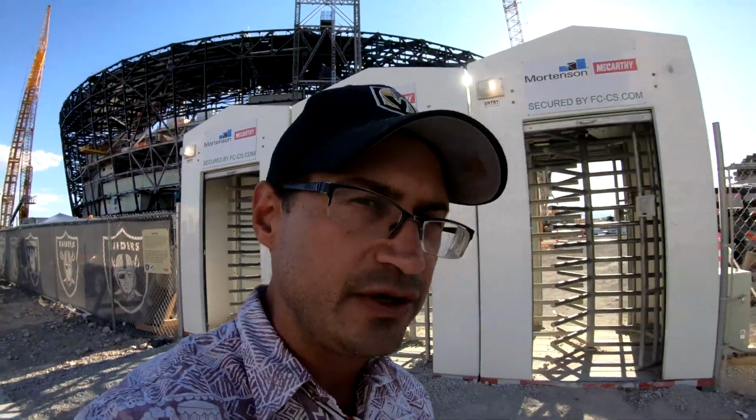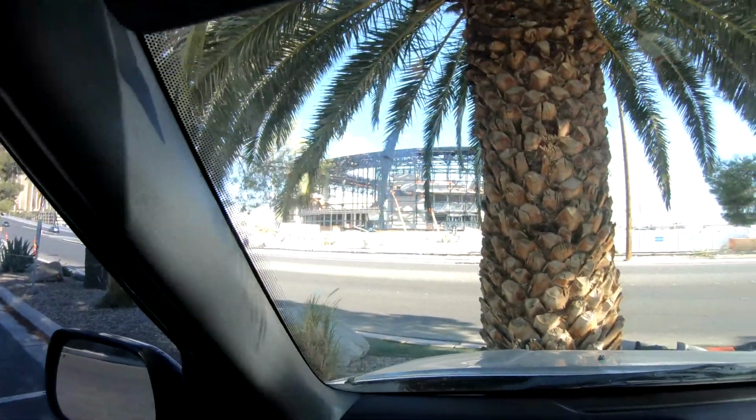August 1st, 2019, Raiders update. Hey guys, what's going on? We're here again. It's the Raiders Stadium, or the Las Vegas Stadium for short, folks. Let's go take a tour today. It's August 1st, 2019. We have exactly 1 year until the 2020 season starts. Tonight, I believe, is the Hall of Fame game, and that means there will be football from now until February, right? Okay, let's go take a look.